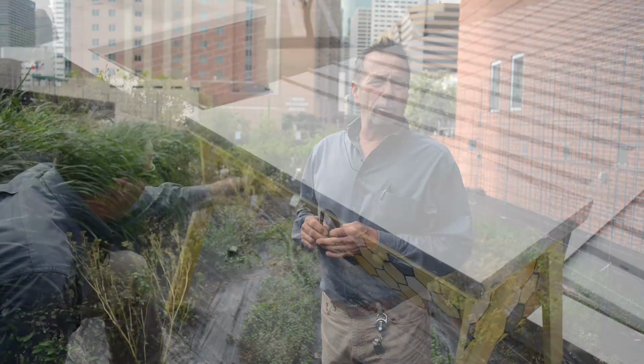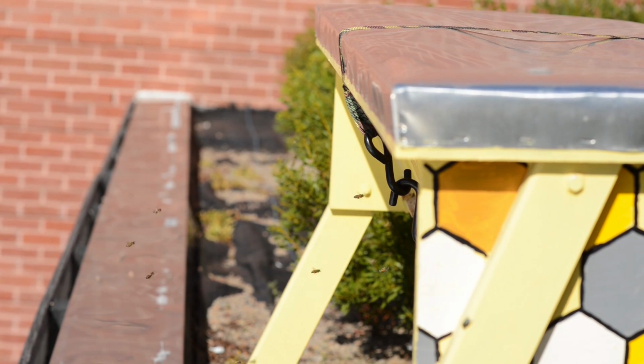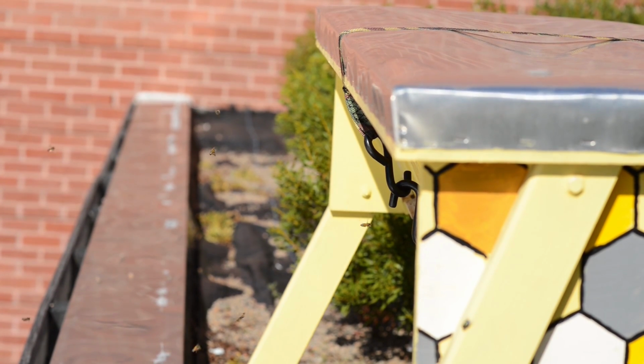The first colony we brought in for some reason got scared, didn't like it, and flew off. But just about 3 weeks ago we got our next colony. They seem to really be enjoying it and are setting up house real well here in the hive.